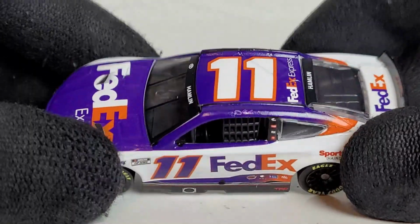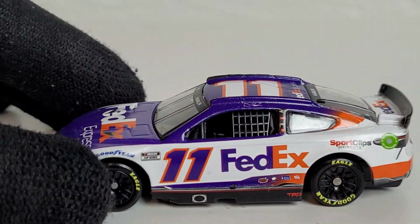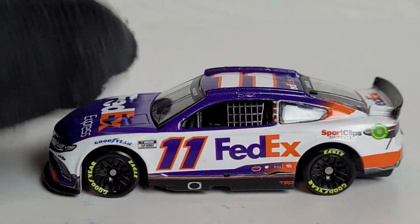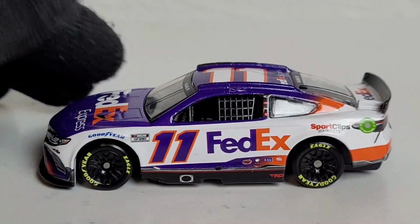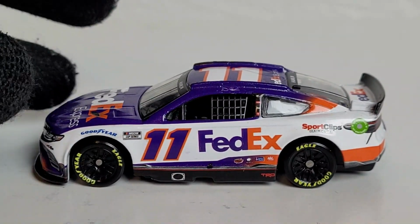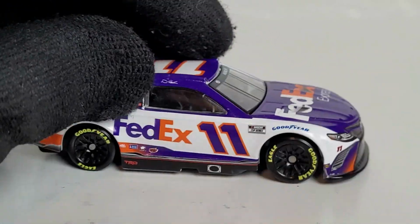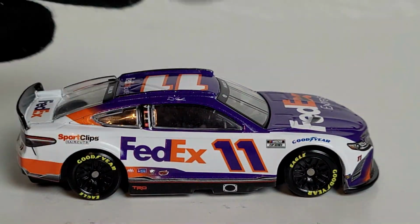season for Denny Hamlin. My God, I mean, I think in the first 10 races or so, he got like 3 or 4 DNFs. So it was pretty inconsistent for Denny Hamlin to start off this season like this, after being a championship contender for quite a few years now.